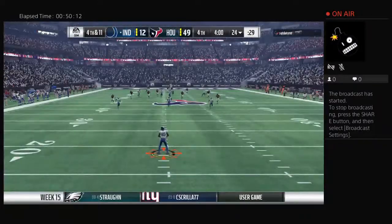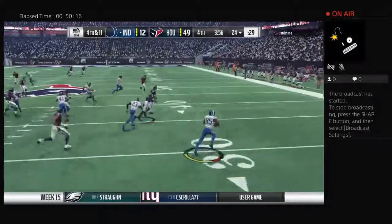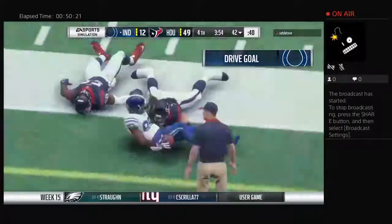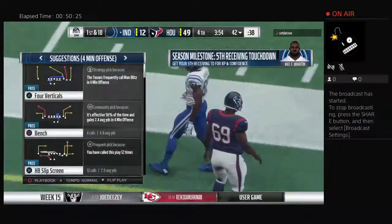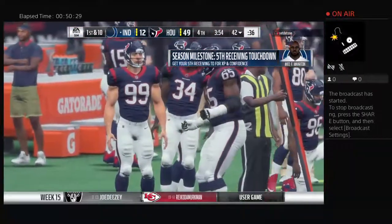He gets this one away, and boy, it's another boomer. Fielded at the 20. And he goes out of bounds across the 40-yard line. A great return there of 22 yards. And the Colts will go on offense here, 1st and 10.